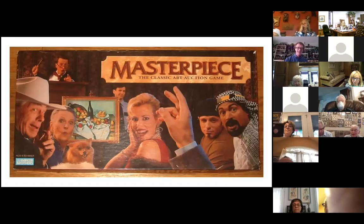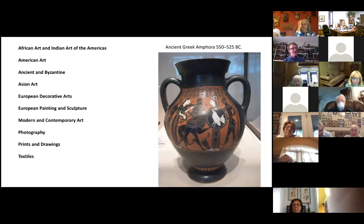So moving forward, as I mentioned, they have several different areas of art: African art and Indian art, American art, ancient and Byzantine, Asian art, European decorative art, European painting and sculpture, modern and contemporary art, photography, prints and drawings, and textiles. I want to show just a few pieces outside of the Western tradition, kind of showing just that they have this collection there. None of their outside of the Western art collections are very large, but they are enough pieces to kind of give the artist an idea of what is outside of the Western tradition.